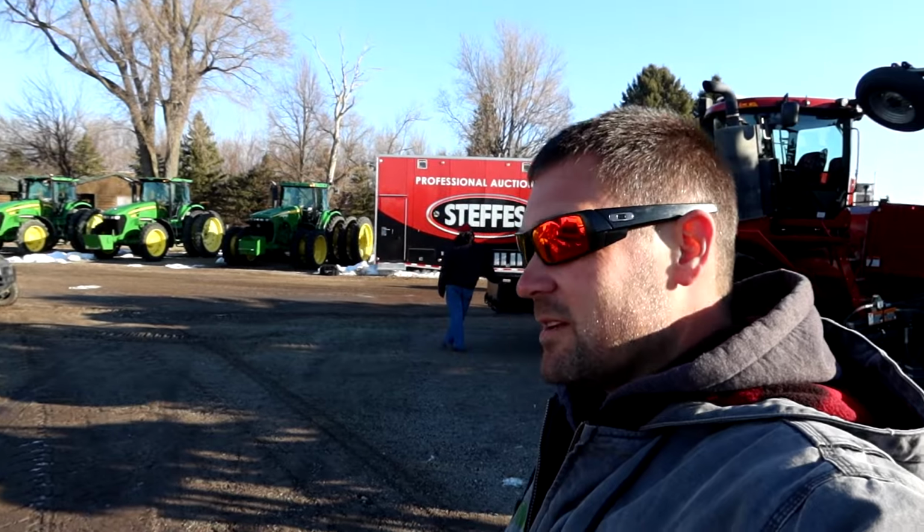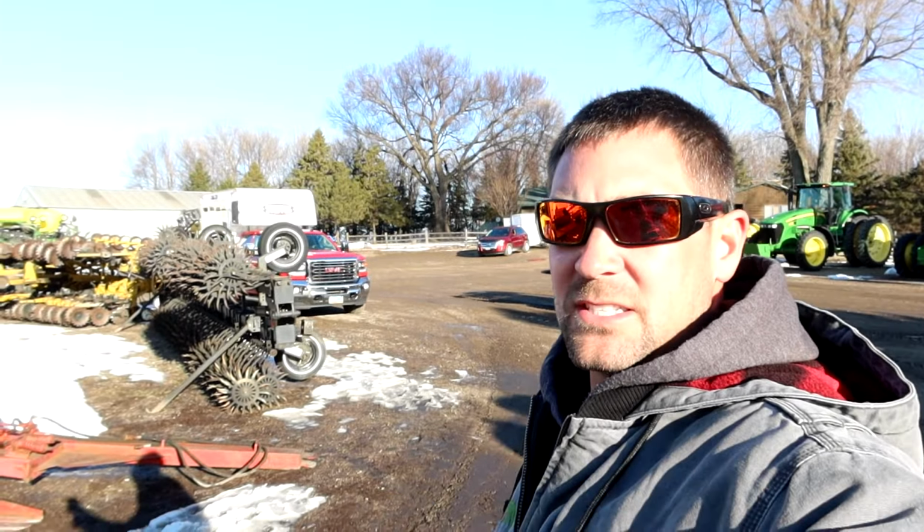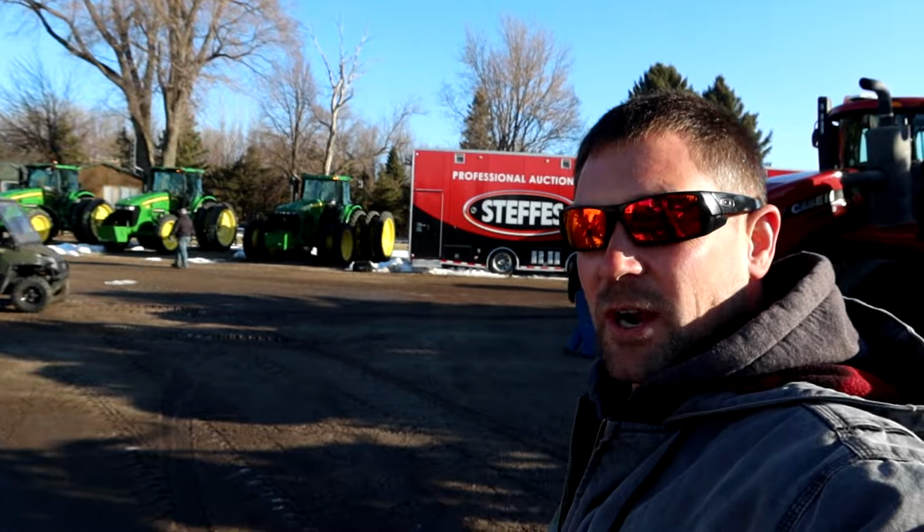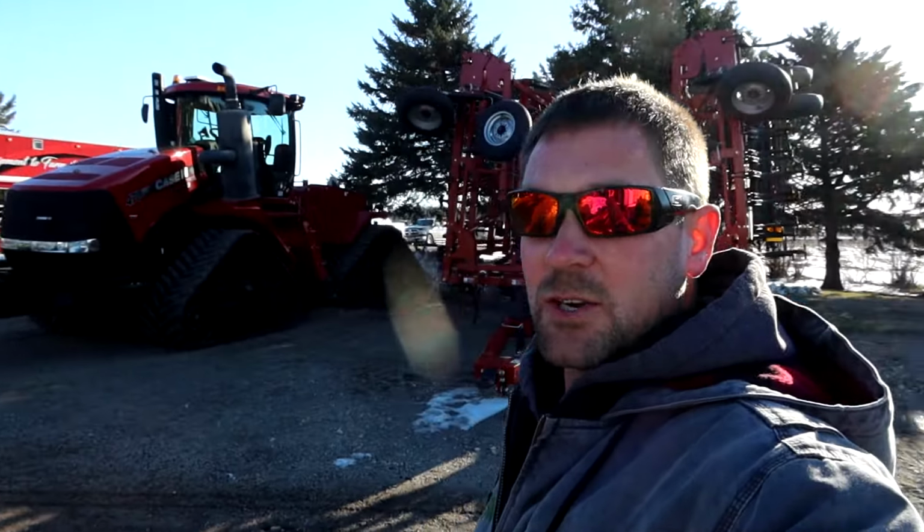I am at the Donovan Vanderbilt farm here near Hector, Minnesota. He's got his retirement auction going on here today. Steffes Auctions is actually putting it on. He's got some awesome clean looking John Deere tractors back there. He's even got a Case quad track. That's a 470 model there. We're gonna watch his combine go.